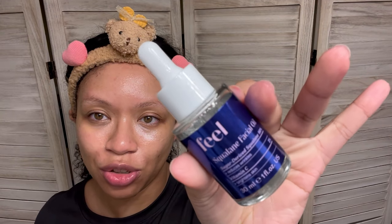The next product is another tried and true, and this is my Feel Squalene Facial Oil. Love this stuff. It smells amazing. I've been working through her. This was one of the first items that I got from Ipsy, on my actual subscription, well, my BoxyCharm. I'm tempted to buy some more since they've got it on sale, just so I can have some in the pocket for later.